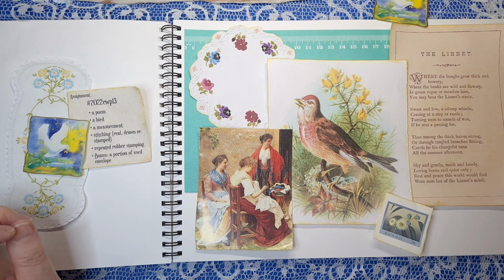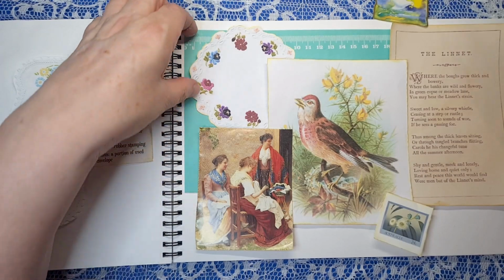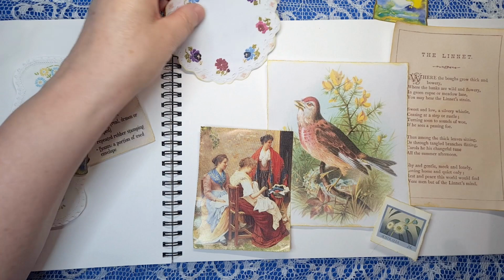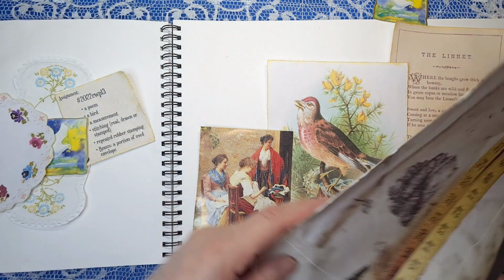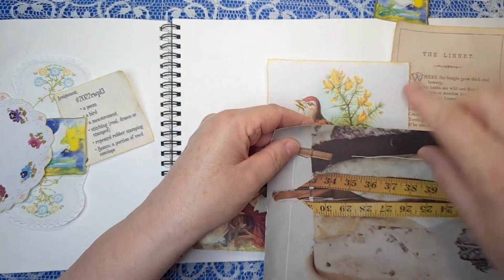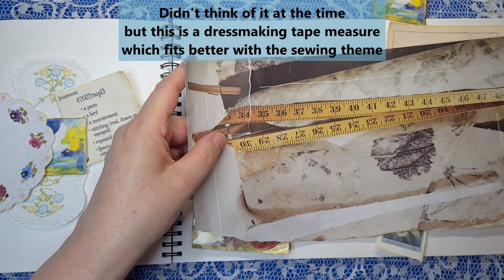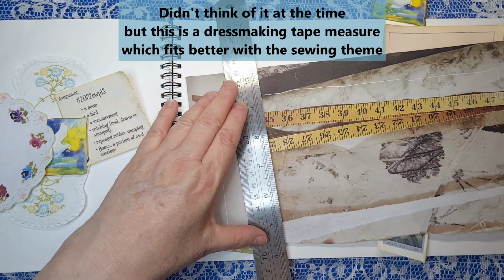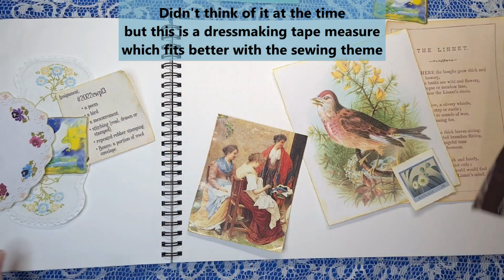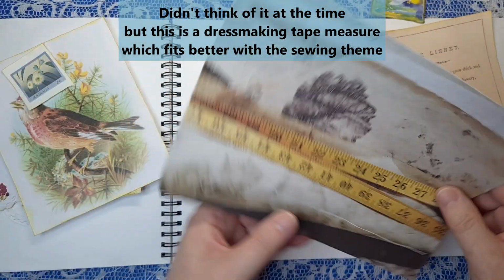No. Alright, not the green. Looks too modern. Probably going to have to go vintage, I think. So what's this? We'll just tear the peg off, I think. Or maybe we should use this so it matches the rest. Right, so I've got that. The yellow matches in quite well.